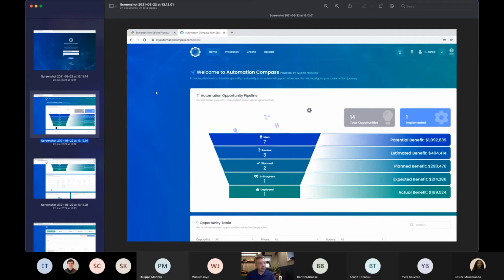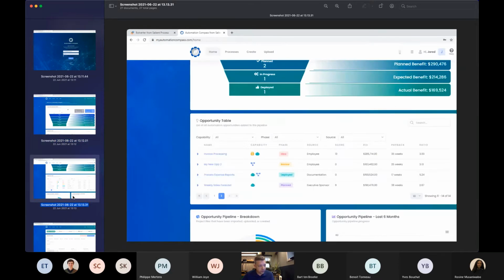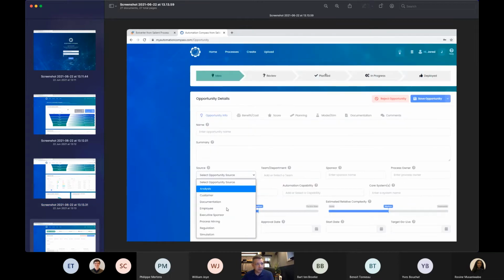But the idea is that you will be able to go throw for free your automation initiatives. So you can really start building up through here the opportunity table, some IDs of processes. And how does that work? By going into creating your own initiative. It's a wizard, in fact, where you start with the ideation part. So you start really saying, okay, here I would like to start, I don't know, with automating the invoice processing. Okay, and I will give a summary of that.